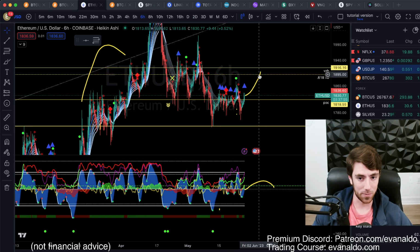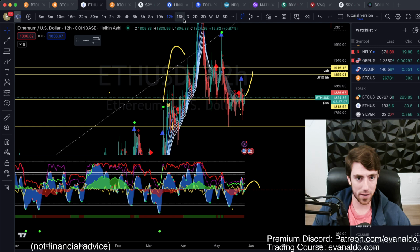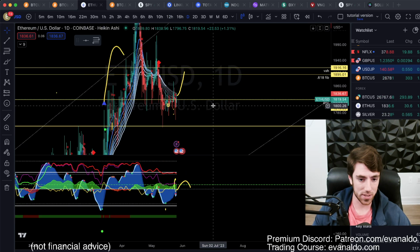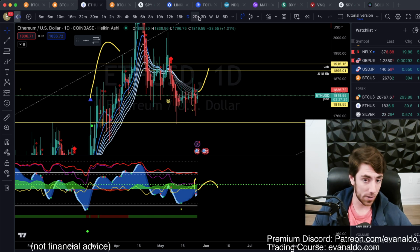Huge pocket that we could potentially retest for what could potentially be a fierce rejection into the beginning of June if the bullish things play out. A lot of trigger waves right here. Your 16-hour has a lot of trigger waves. Daily gapped RSI is starting to curve up, so you may get a bear. No, you won't get a bear div here, but on Bitcoin it'll be a bear div.